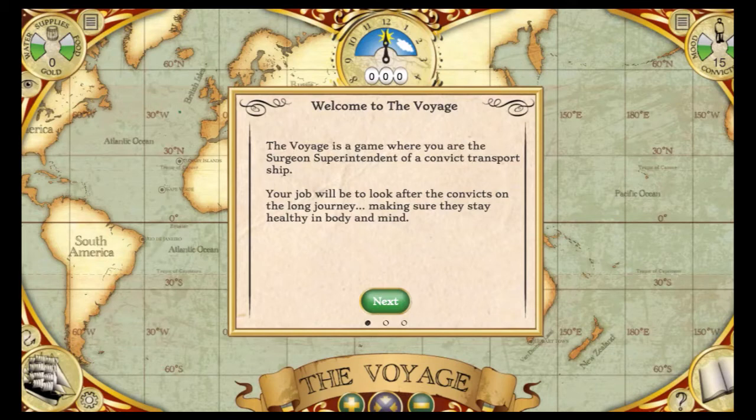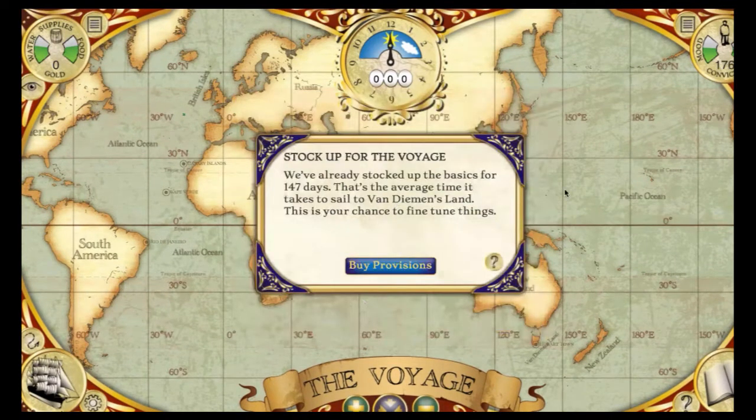So you actually start off by choosing everything. So you choose the superintendent, and you choose the ship. You actually choose all of the supplies that go on board your ship. Which actually comes in very importantly later on when your convicts start to get sick and you start to realise that, hang on, I do need some of these things to make sure that my convicts can get to Australia happily and healthily. It also teaches students about navigating the globe.